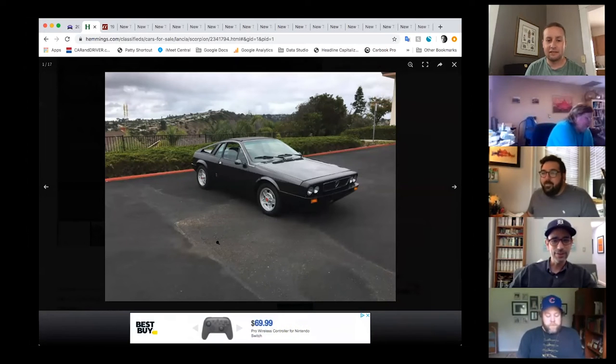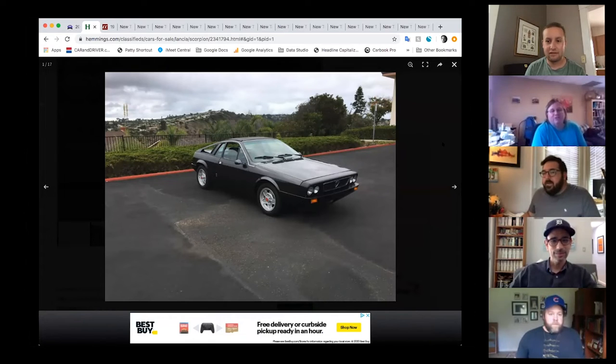All right, what else we got, Drew? I don't know if that's exotic. It might not be exotic, but I just thought it was cool, and it's only 15 grand, so it's really half the budget. Also, those wheels are awesome. That car looks so good on those wheels. It's a beautiful car, no denying that.